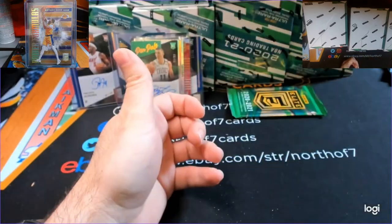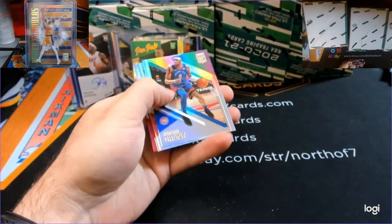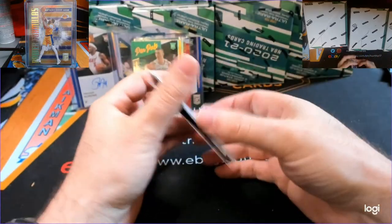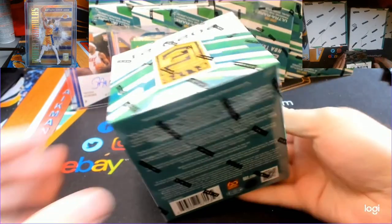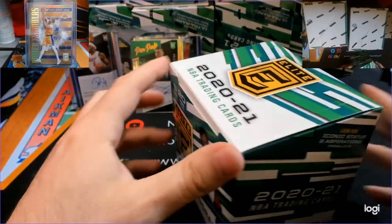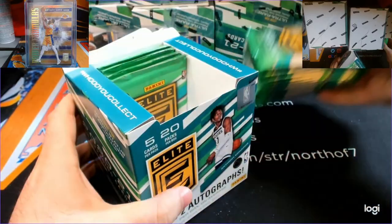Gary Trent Jr., Duncan Robinson. I mean, didn't I get the Horace Grant and the Pritchard? So I figured. All right, Grant, Kobe White, Kawhi, Formula, Butler, and Oladipo. They got me. I believed it was an autograph. Everything backwards to me is autographed. All right. That one took about 7 minutes. Wasn't terrible.